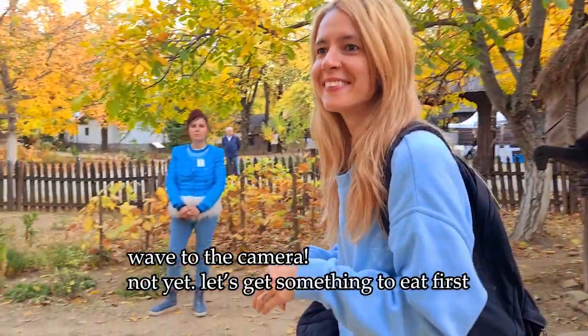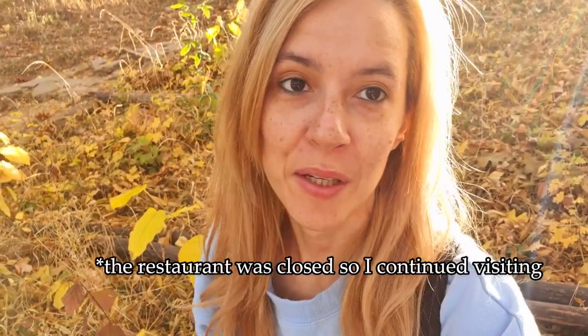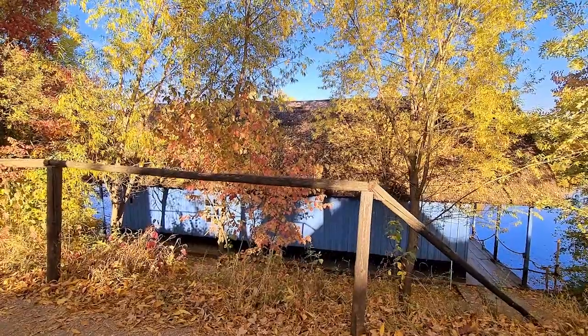This is actually one of my favorite places in the village museum. This construction right here is called a kerhana, which basically translates to a fishery. The construction is made of wood and painted in a beautiful blue sky color. Fisheries are used in areas with intense fishing, and we actually have a lot of those here in Romania. Just look at how beautiful this is.